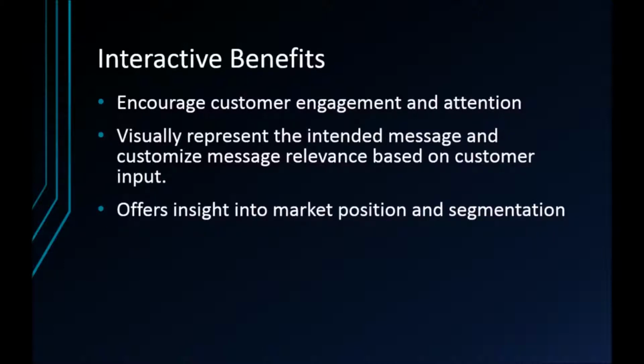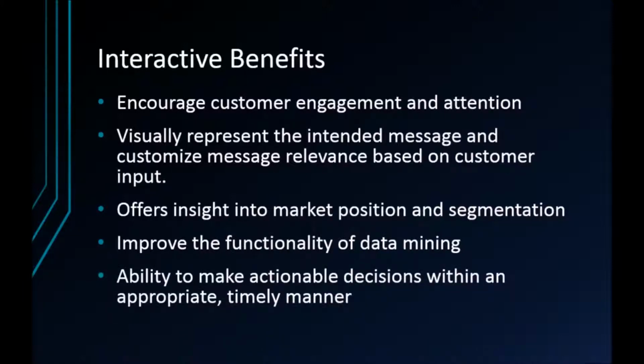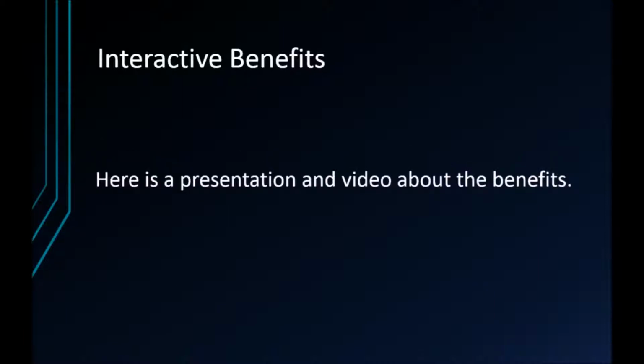The intuitive nature of screenless display can greatly improve the functionality of data mining by providing faster insight into complex datasets by communicating its key aspects and discovering unexpected attributes or trends. These displays are an intuitive type of interaction because it is a natural practice for humans to manipulate objects within a three-dimensional world. Compact representations of abstract information increase comprehension and the ability to make actionable decisions within an appropriate and timely manner. Here is a presentation that will describe what screenless display is and what it can offer us.